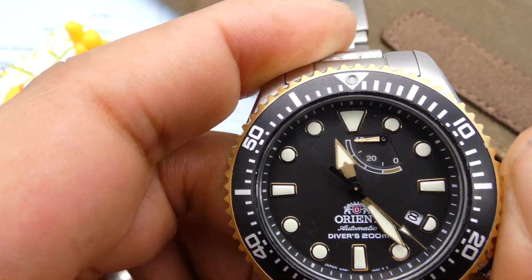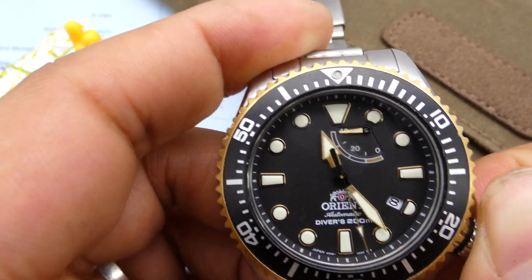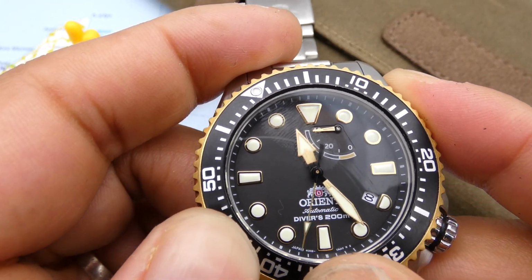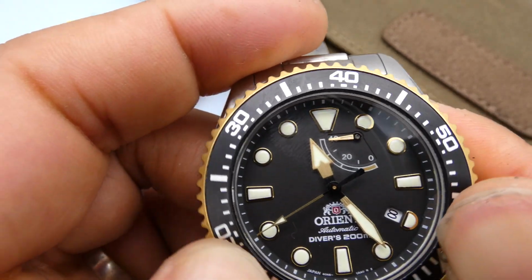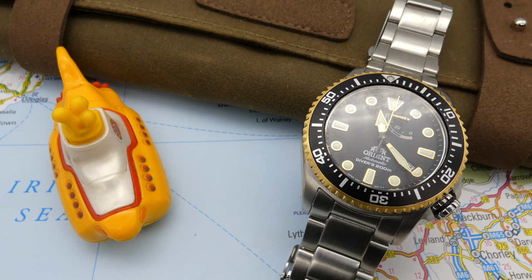I think I'll start with the specifications. So this is a 43.4mm diameter watch. It's got a thickness of 13.6 millimeters, a 40-hour power reserve with a power reserve indicator on the watch. It is an automatic movement as well, and it's powered by one of Orient's more premium movements that you tend to get on their saturation divers. So the fact that you're able to get it for, at the time, under £300, before this watch was discontinued, I thought was an incredible piece of equipment and incredible value for money.